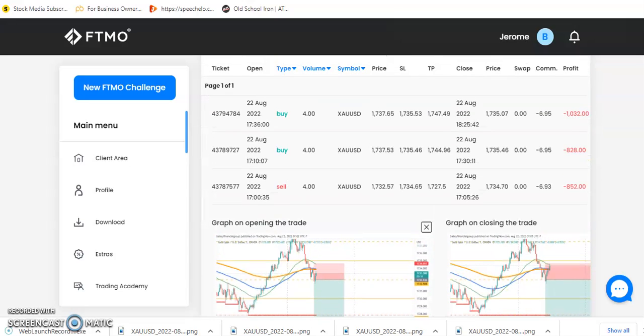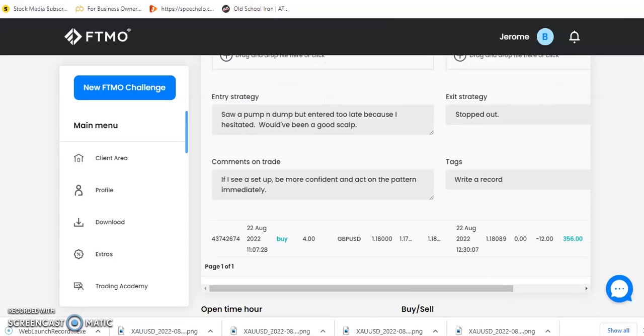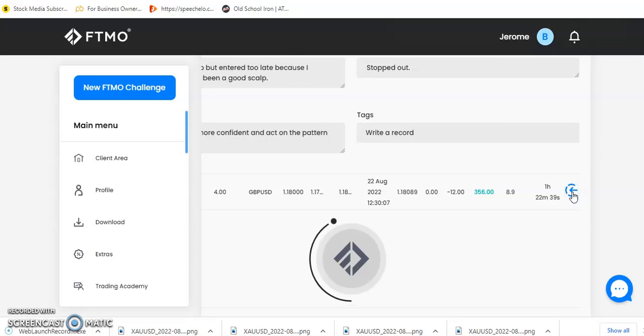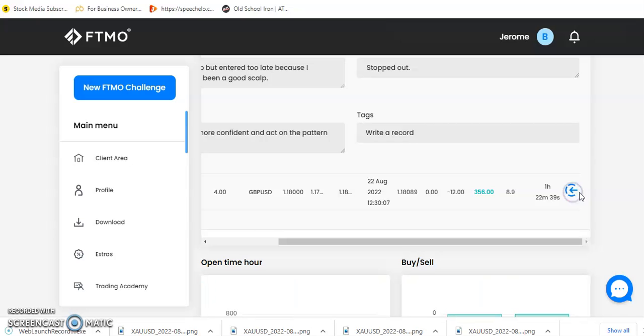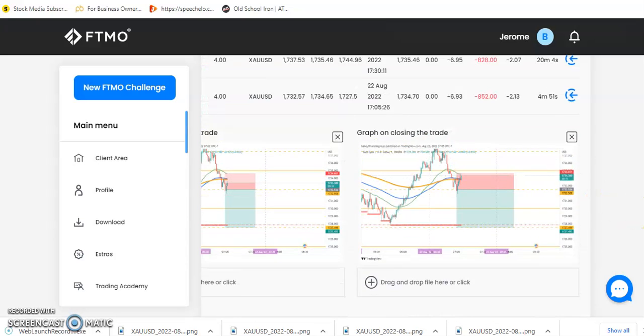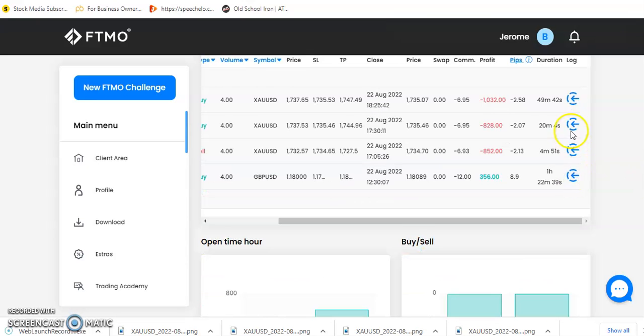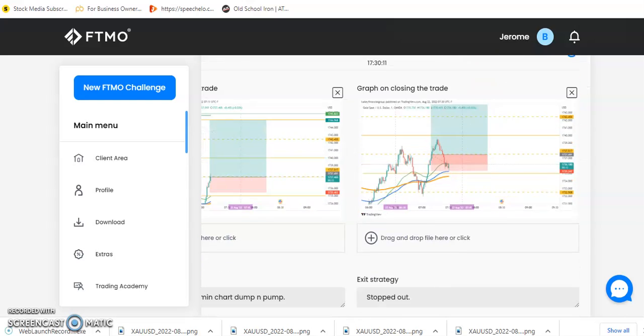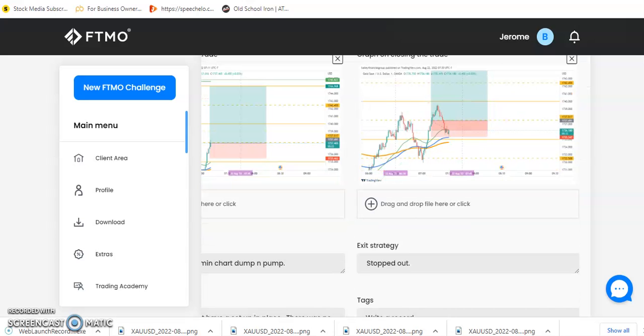Second trade on gold is pretty much the same thing. I got stopped out early and I missed the trade. So let's go over that real quick. Close that out. So this one I was just in the wrong direction.